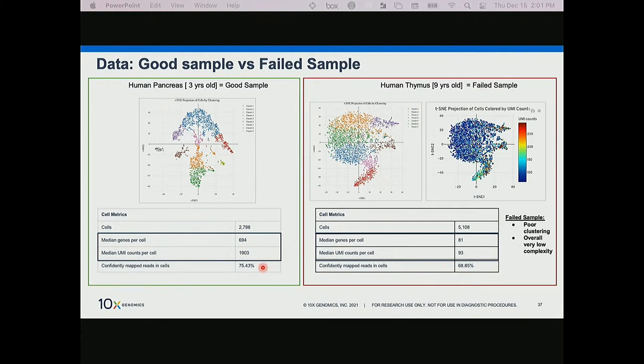I would not focus too much on the confidently mapped reads per cell. The difference is not staggering here, but the library complexity is. So here we detect not even 100 genes per cell, not 100 UMI per cell. And as you can see here, we don't really get a nice separation of those different cell populations, what I would call a bouquet rather than a cluster separation. And so that is what might happen if a sample fails. But so far we tested about 30 samples, 30 different blocks, and more samples have been tested as we speak.